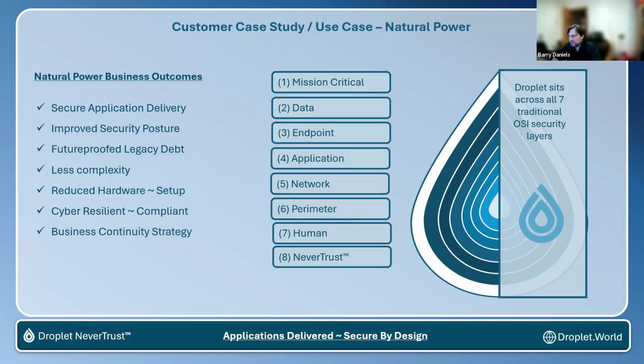So Droplet protects that because we're taking away the admin privileges, controlling where each data layer can go, has control at the application layer, controls the network paths. Perimeter defense blocks anything coming from outside in. Even on a compromised host, you can't get from where you are to inside the Droplet layer. We have no attack surface.